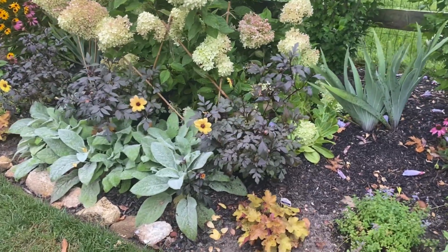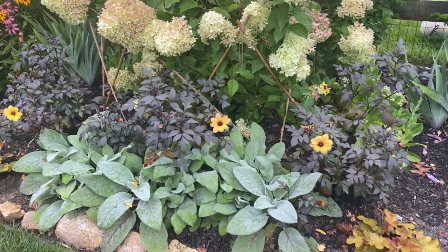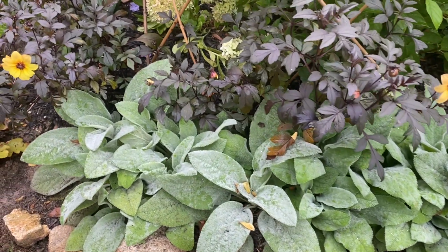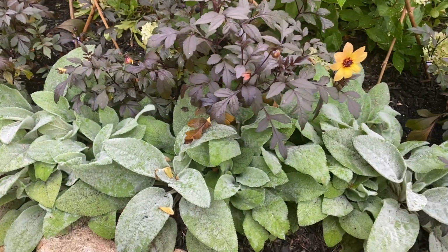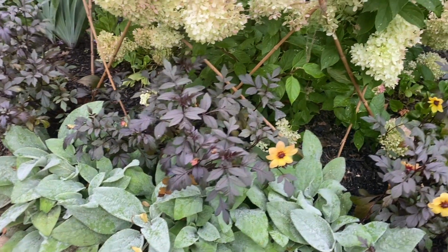Walking you down, more heuchera and lamb's ear. This is the Helen Bonstein lamb's ear. I really love this lamb's ear. It does not flower. It stays nice and tidy, which I really, really love. And I definitely plan to kind of spread that throughout this garden.